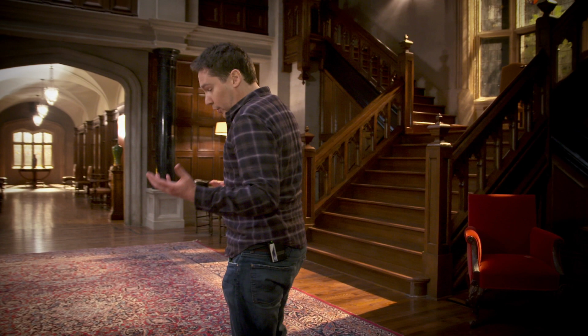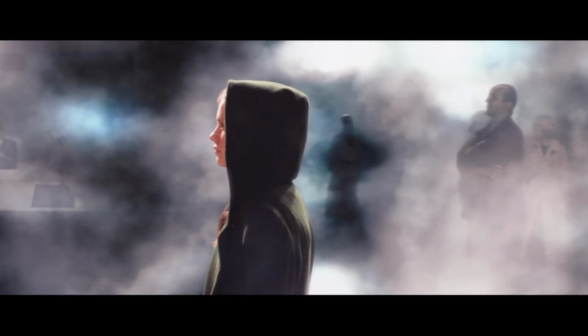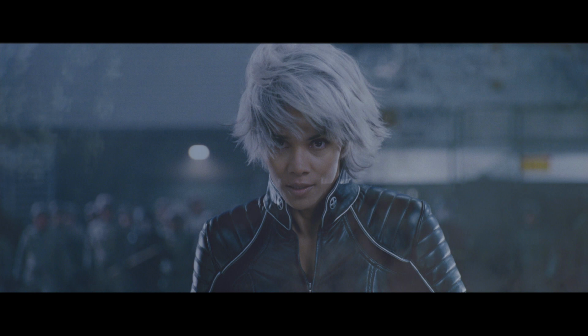What this gives me is not only an opportunity to work with a lot of the artists and technicians that I was able to work with on the previous X-Men pictures, but also an incredible cast, both from the X-Men: First Class movie and the original X-Men picture. So I think it's going to be one of the most talented groups of actors assembled for one of these kinds of films, and I'm very excited about that.